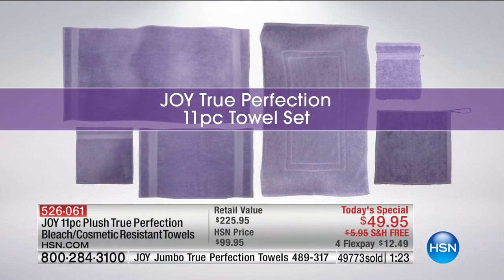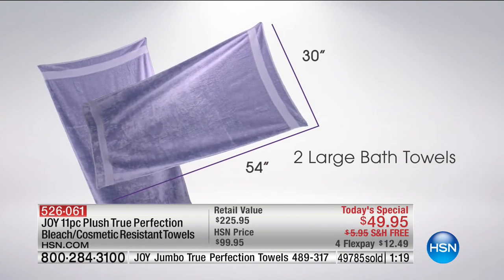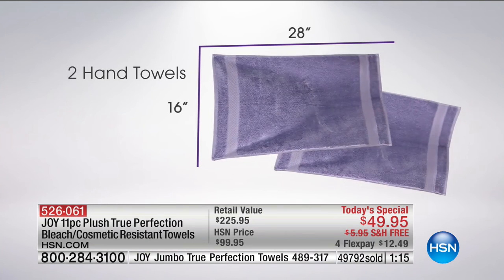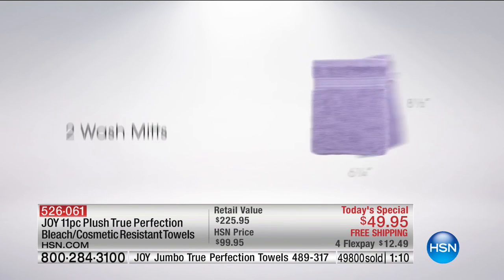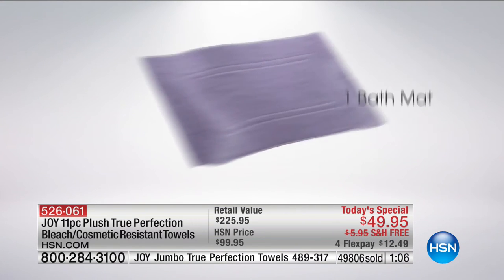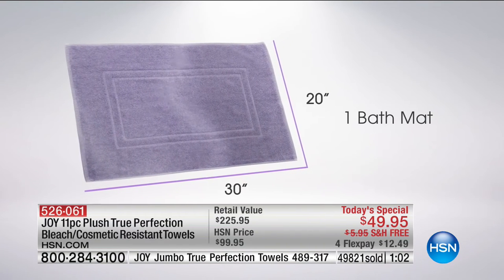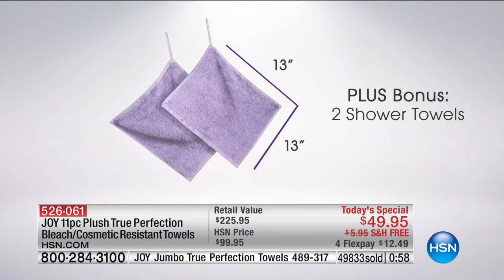That's right. And I want to remind you again about the jumbo towel, everybody. You're getting the two big bath towels, the two hand towels. Every towel is oversized. The washcloths, you're getting two of. You're getting two of the wash mitts. You're getting the plush bath mat that's 20 by 30 inches. You're getting all this, and as a bonus, my brand new shower towels.